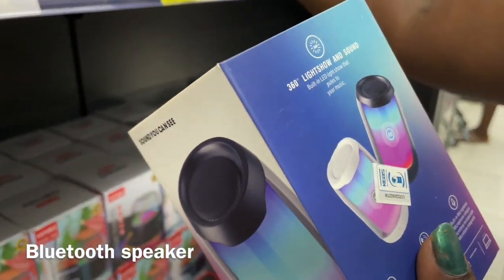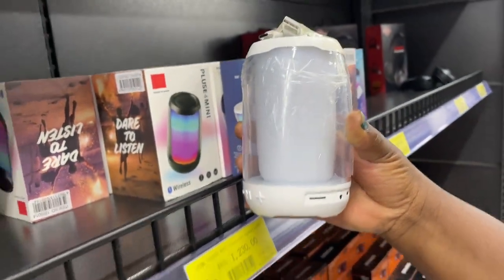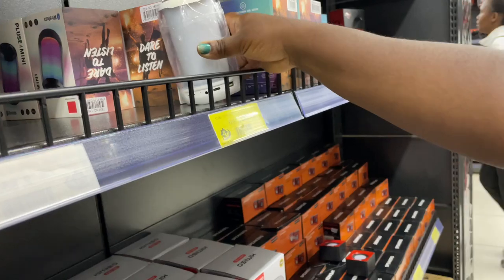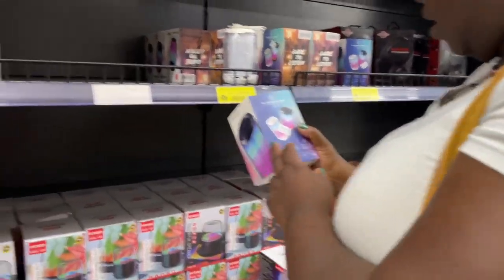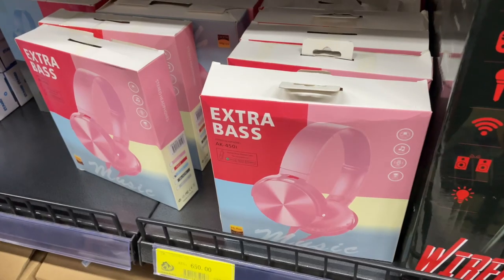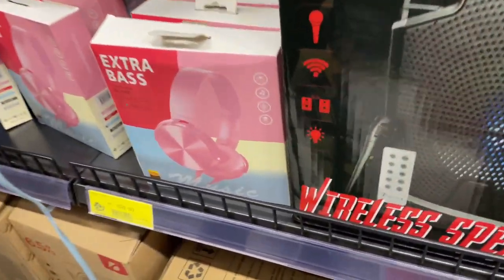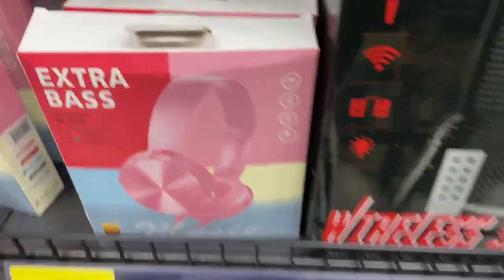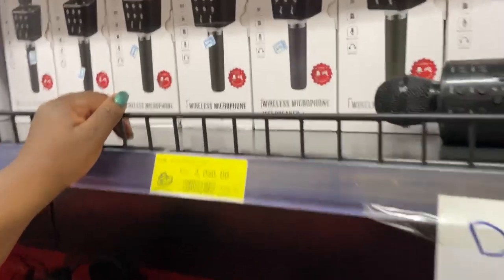We went through the whole store, but what I noticed is electronics, cookers, gas, radios, Bluetooth speakers were actually the same price as other stores. And the quality of these things is really, really good compared to other stores like Carrefour, all these stores. And my sister decided to do karaoke, guys.